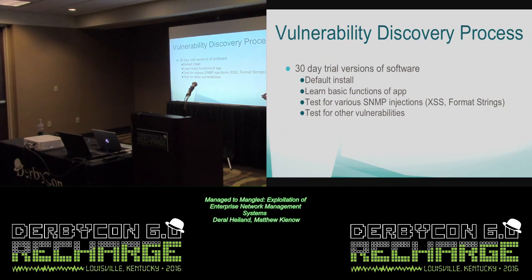Once we set these up, we had to go through learning the basic functions of the apps. This was horrible. Most of the applications that we found vulnerabilities in set up fairly easily, but there were a number of these applications where it wasn't yes, yes, yes, yes, it works. It was yes, yes, yes, yes, and nah, it didn't work. That took 3 or 4 days of reading manuals and making changes. So some of this was fairly difficult work.